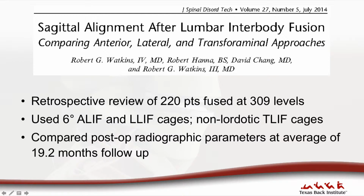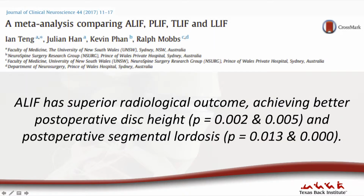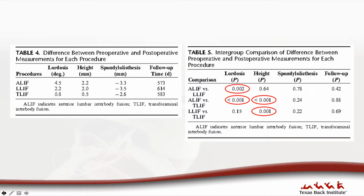And they looked at post-operative parameters. Next slide, please. And this is what you see, that with respect to lordosis, there's a trend that goes down. ALIF is the best, then lateral, then TLIF. And this is the case across the board. I mean, TLIF, if you get any lordosis, you're lucky. And it's largely considered a kyphosing procedure in many respects.